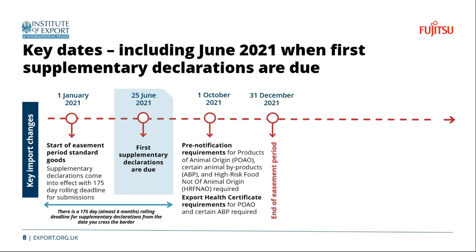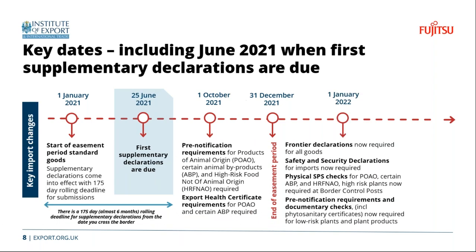So 31st of December, the easement period ends. Just to be totally clear here, if you bring the goods in on the 1st of July, you will need to make a declaration 175 days from the 1st of July. If you bring goods in on the 1st of March, you will need to make the supplementary declaration 175 days from the 1st of March. So this 175-day rolling period continues.